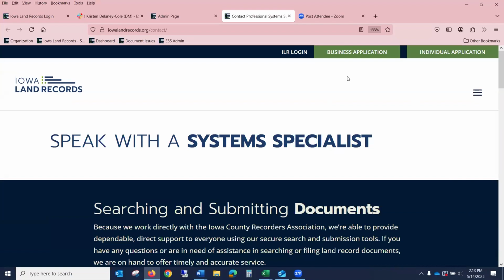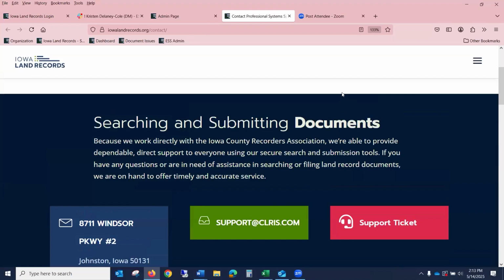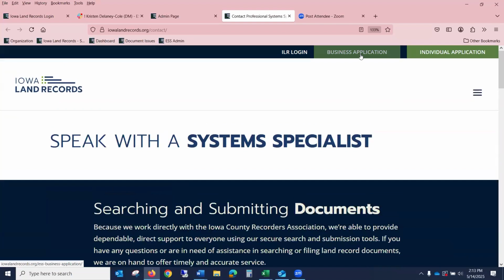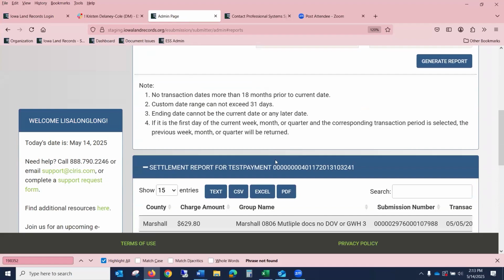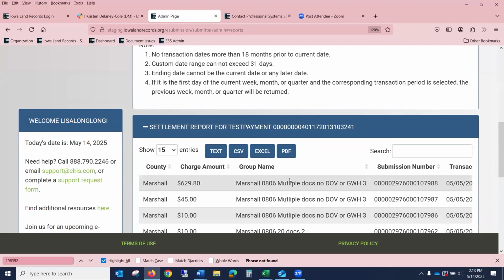And so I'm on the homepage here where I send people, if they have questions about how to apply, submitting either the business application or the individual application or logging in. So going back here, and then the group delete report, if you wanted to see which documents had been deleted, that would be there. So I love this settlement report. I think it's a great tool to use for reconciliation.